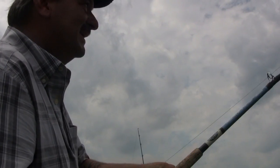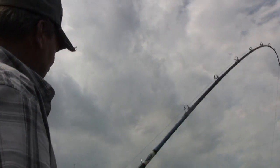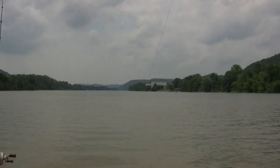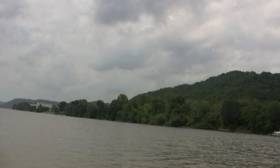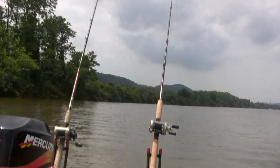Tell you what, I may have to come up here tomorrow and make this 20-30 mile run. I just ain't liking it, but nothing here again. Ain't a real big fish, but I think will be a solid fish for a tournament.